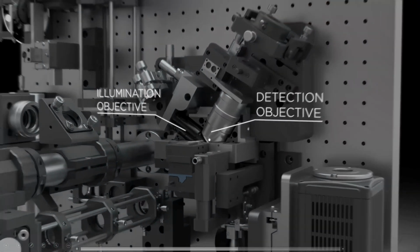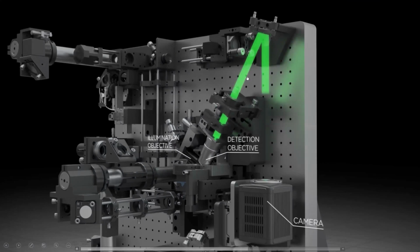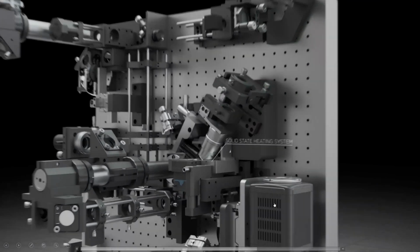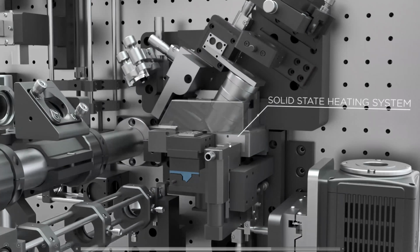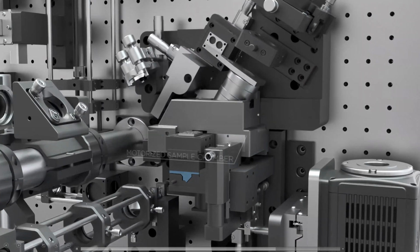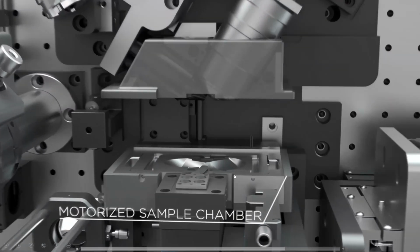The detection path, as I mentioned before, is just wide field. You have a really high NA detection objective, optics that are required to relay that, and then filters that are not pictured, and a detection camera. No pinhole or anything like that. The sample sits in a bath under a solid state heating system. So this is kept most of the time at 37 for live cells, and it's nice and motorized, which makes loading easy.